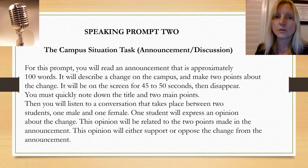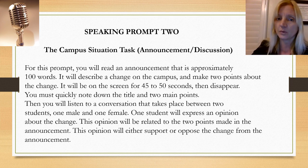Okay, now an overview of prompt 2. The ETS calls this the campus situation task. I call it personally the announcement discussion task because that's what it is. For this prompt, you will read an announcement that is approximately 100 words. It will have a title and then 100 words to explain what the title means. And it describes a change that will happen on a college campus.